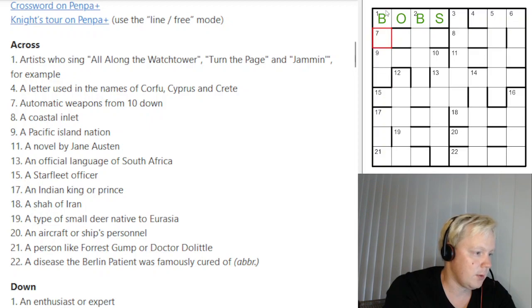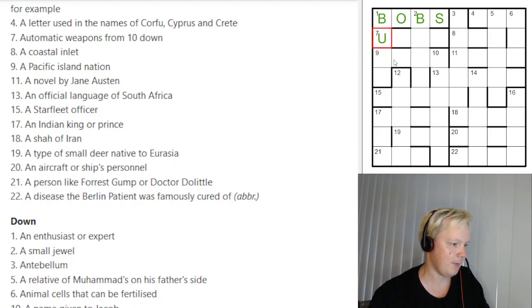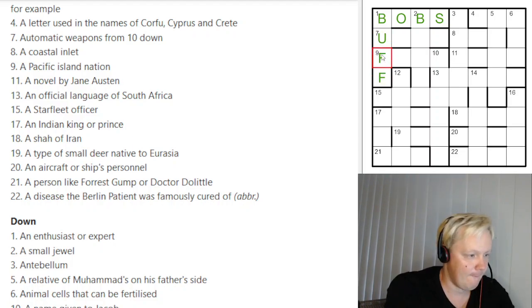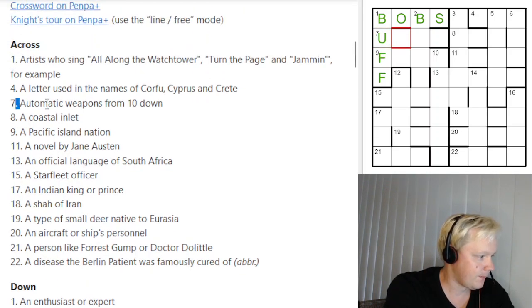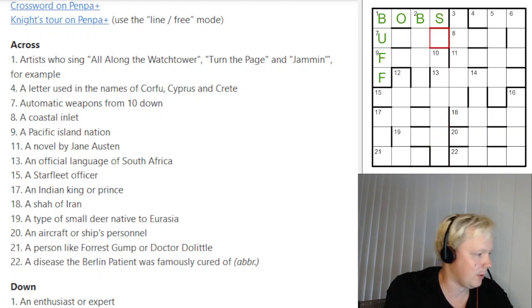So let's continue with this crossing answer. One down then. An enthusiast or expert? Well, there is a four-letter word starting with B for enthusiast or expert, which is buff. If you're a film buff, you're a film expert or enthusiast. Seven across. Automatic weapons from 10 down. Now this refers to this answer, which we don't know. So we could guess at an automatic weapons word here, but I think we're going to wait until we have the answer to 10 down.